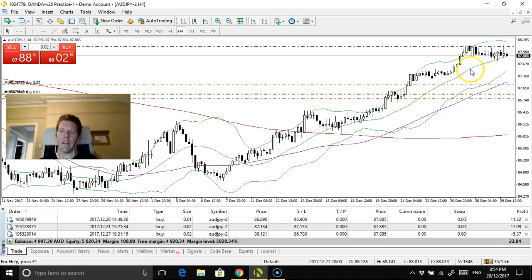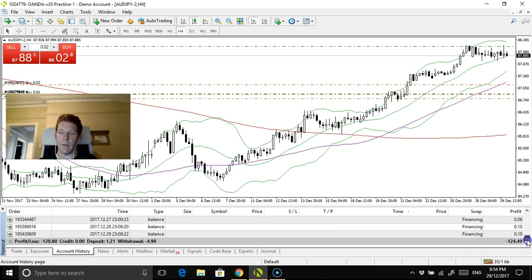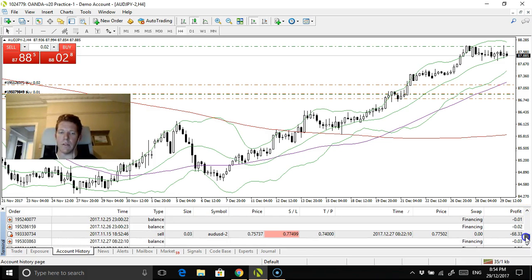The expectation is that there might be a little bit of resistance and a bit of a hard time getting through here though. But what I do want to go through is the trades that I've made this month. There weren't too many. There was the Aussie yen and the Aussie US sell trade.